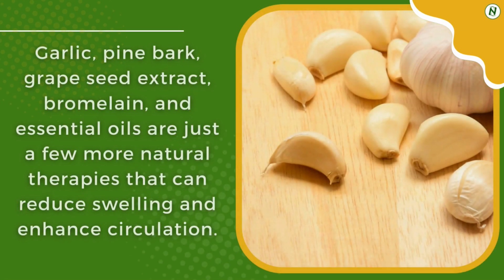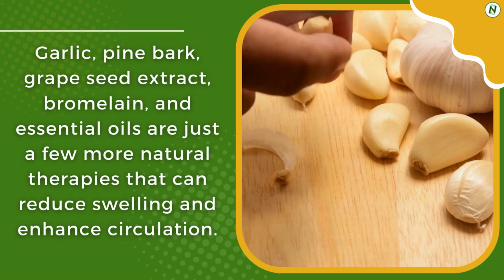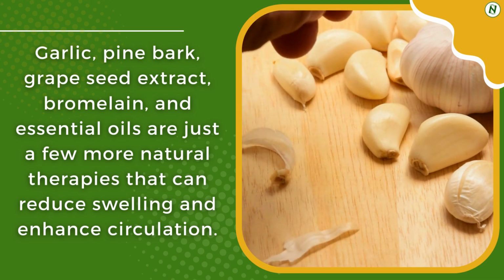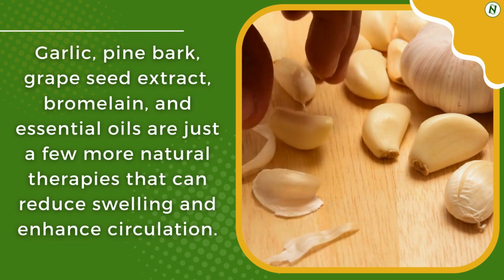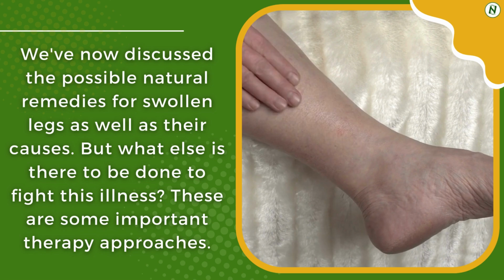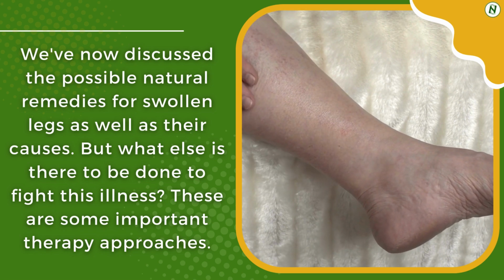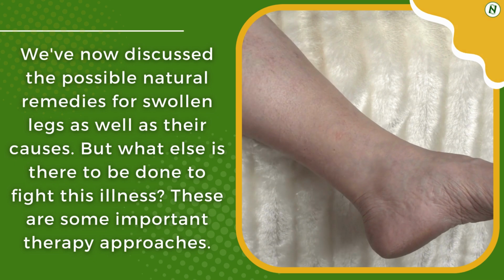Garlic, pine bark, grape seed extract, bromelain, and essential oils are just a few more natural therapies that can reduce swelling and enhance circulation. We've now discussed the possible natural remedies for swollen legs as well as their causes. But what else is there to be done to fight this illness? These are some important therapy approaches.